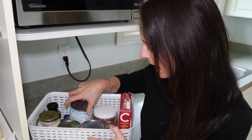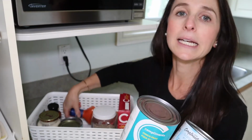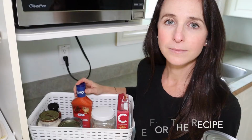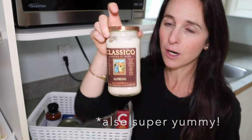So you can see right now, I have chickpeas and corn and this Catalina salad dressing, and I am trying a new dip. And so all those ingredients are for that dip. So as soon as I've made that, those will be out of there. Next week, we're having pasta with Alfredo sauce. So I have a jar of Alfredo.